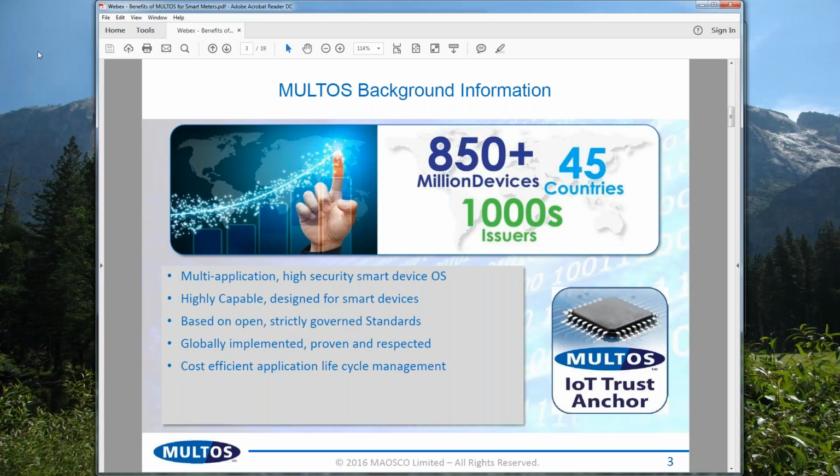So, moving on. For those not familiar with MULTOS, I shall spend a few moments giving you some background information.